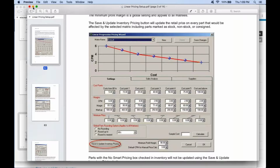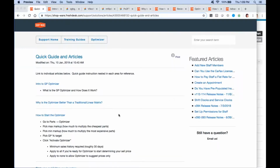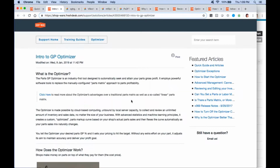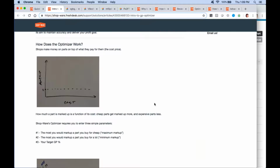So when it came time for us to build a feature like this for Shop-Ware, we decided, no way, we're not going to do anything like that. What does that actually look like? Under this intro article, and again, you can read this on your own time, I've embedded a couple of images to talk you through the concepts here and how the optimizer works.